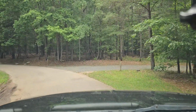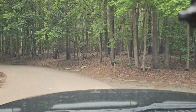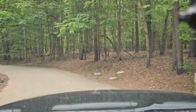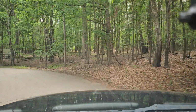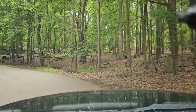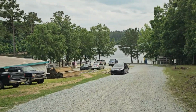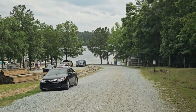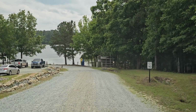And then what we're going to do now is take you over to the marina. My understanding is it's not actually part of the Falls Lake recreation area as far as the campground goes. I think it's privately owned, but we'll take a look at it. Okay, there you go. Like most marina areas I've seen, it's messy.